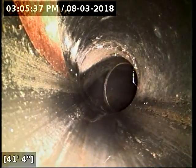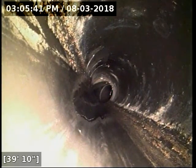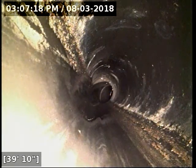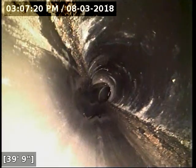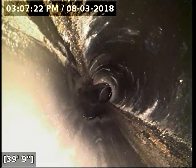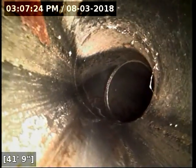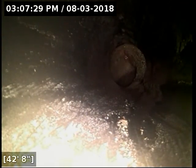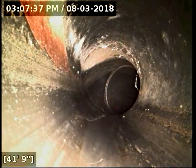I'm going to pull back here a little bit. I'm going to try and do a locate a few feet before that, just to give people an idea of where it's going and an idea on depth. All right, I was able to get on top of the camera head here and locate it. I've put a white marking down on the ground in the shape of this turn right here. Based off of the locate I just did, that main is smack dab underneath the tree line. So that would explain why you've got roots in there, obviously.